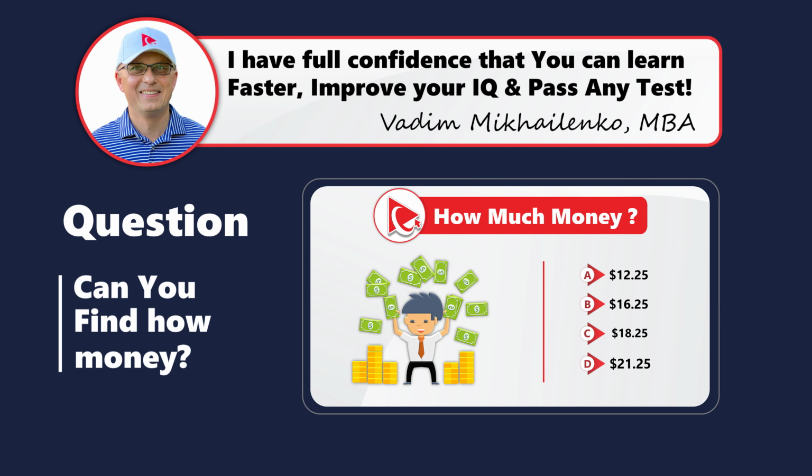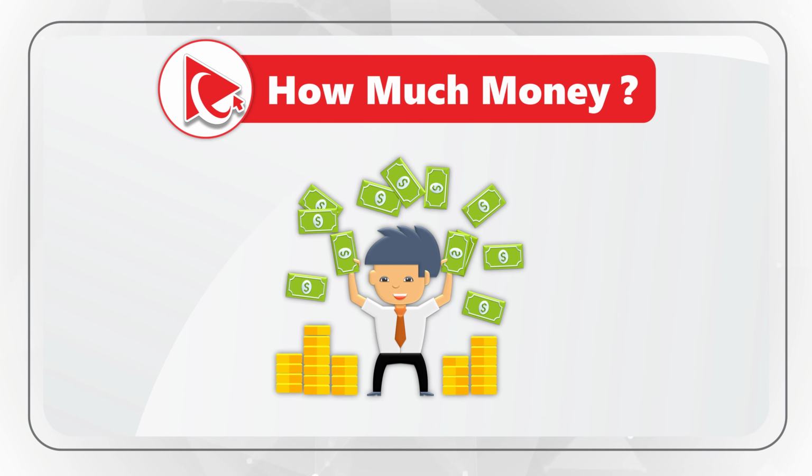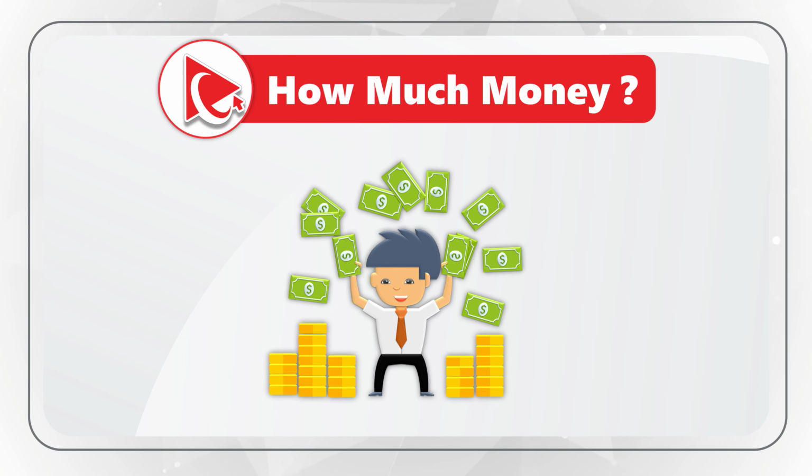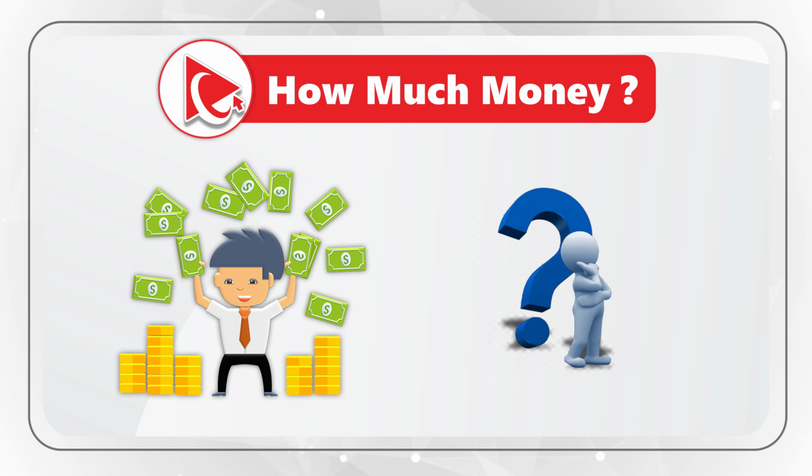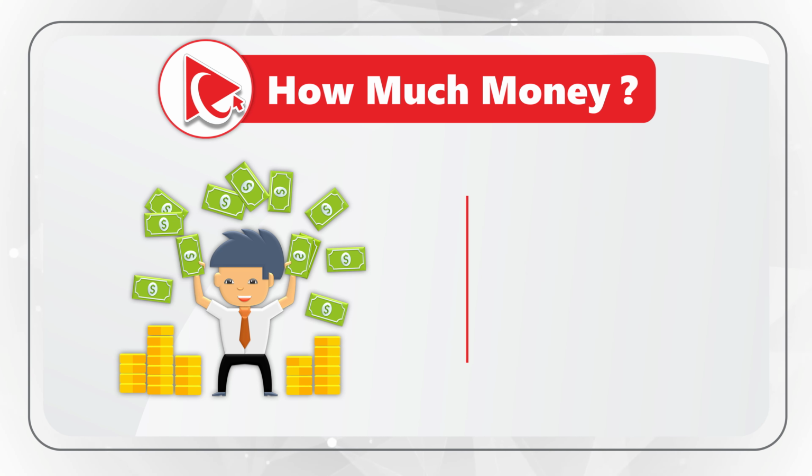Here's an excellent question to test your math skills as well as numerical reasoning skills. You need to count all $1 bills as well as quarters, and you need to determine how much money the clerk has. You have four different choices.